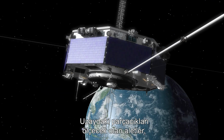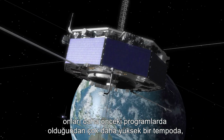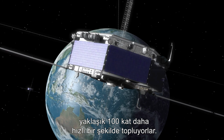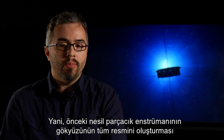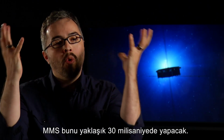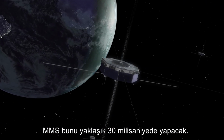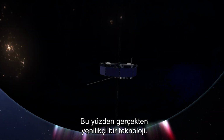The instruments that are actually going to be measuring the particles in space are collecting them much more rapidly, at a much higher cadence than they have on previous missions, about a factor of 100. So whereas it would take a previous generation particle instrument about 3 or 4 seconds to build up the whole picture of the sky, it's going to take MMS about 30 milliseconds. So it really is sort of game-changing technology.